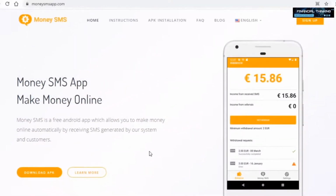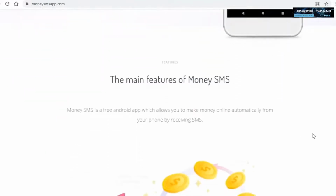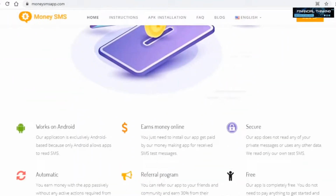Now, with that said, don't worry, this will not steal any of your data. They won't look through your SMS messages or whatever, and the reviews I will soon enough show you will prove that. With that said though, as you've heard just a second ago, it is an Android app, so no, it unfortunately doesn't work for iOS, but that could change potentially in the future.